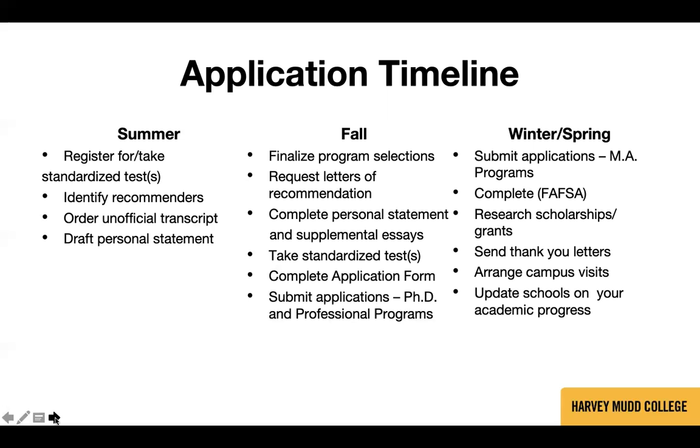This is when you complete your FAFSA. There is some financial aid at the graduate level, but not as much as at the undergrad level. But you can also apply for FAFSA as a grad student.